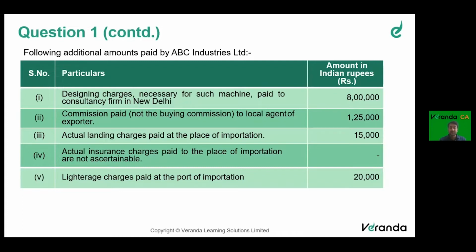actual landing charges paid at the place of importation is 15,000, which is paid in India when the goods came. At that point of time, the landing charges we paid were 15,000. Actual insurance charges paid at the place of importation are not ascertainable, and lighter rate charges paid at the port of importation is 20,000. Lighter rate charges basically, in some ways, are like loading and unloading, and are includable in that.